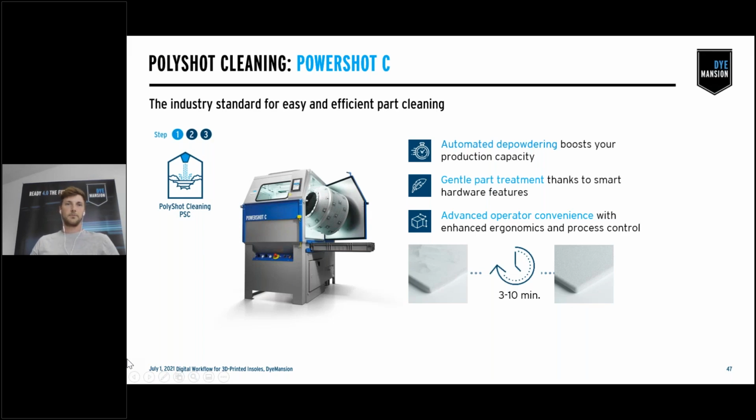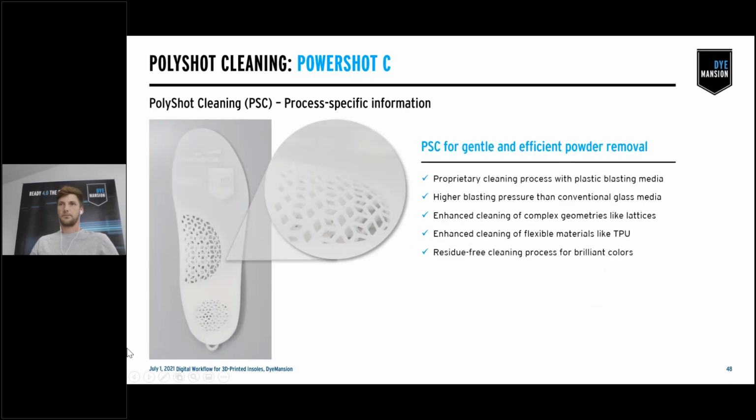Starting with the cleaning. Some key facts about the machine. The PowerShot C is a blasting machine specifically engineered for an automated and gentle depowdering of AM parts. It offers ergonomic operation and fast process cycles of about 10 minutes. But how does it affect our insole? And what features make this machine and the process so crucial to the success of post-processing?